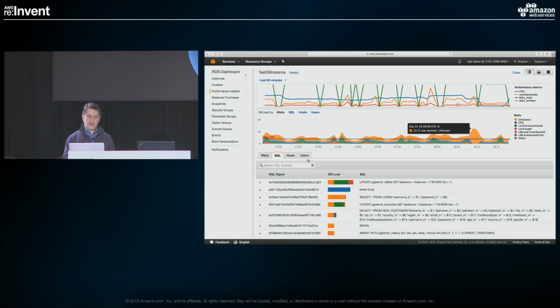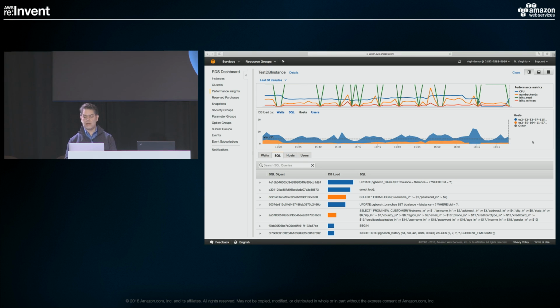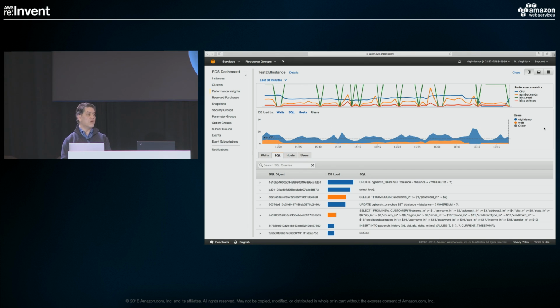By default, in this middle graph here, we see the database load broken down by wait event. What that does is tell you the type of activity that's consuming the load. But you can also choose to break down that load by any of a variety of other dimensions. Besides wait event, you can break it down by SQL statement, and that tells you which SQL statements are dominating the load. You can break it down by hosts that are connecting to the database, the client machines connecting to the database, and that tells you which client machine is dominating the load. Or you can break it down by users. You can see which user is responsible for most of the load.